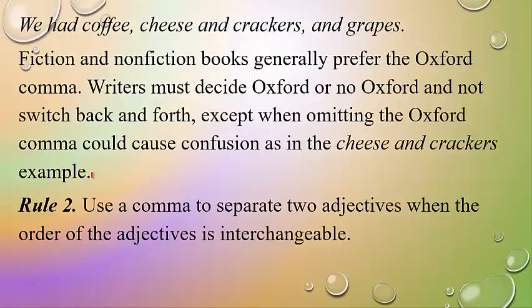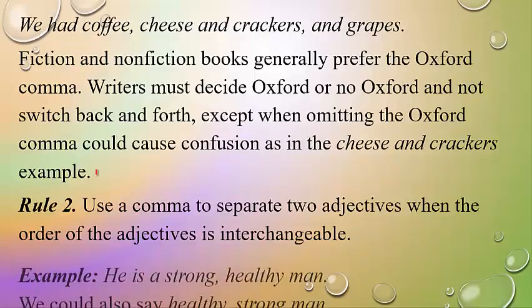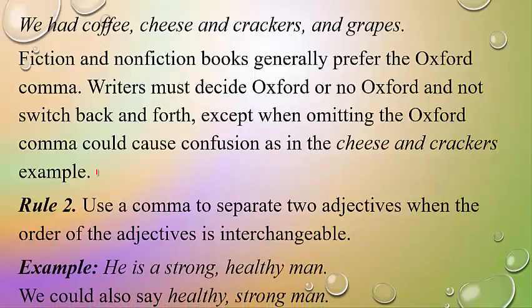Rule 2, we use a comma to separate two adjectives when the order of the adjectives is interchangeable. I mean, we can place one in the position of the other and the sentence is still meaningful. He is a strong, healthy man. We can also say he is a healthy, strong man. Make sense? You understand? So we use a comma to separate the two adjectives here.